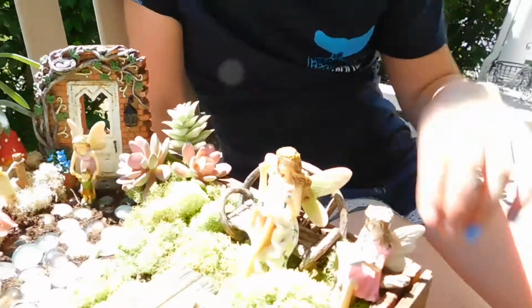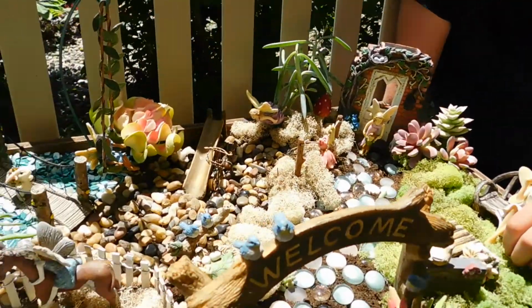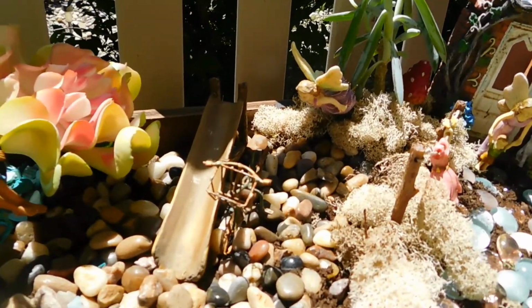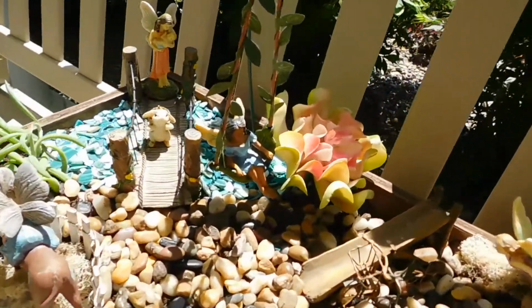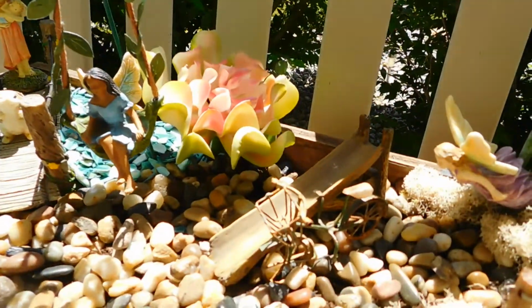We'll read it together. So over here we have another little welcome sign. It's hard to see, guys. It's in the sun, so I apologize for that. And then we have this area here, the playground area. We have a slide there on the pebbles. This is so cute. And then we have this beautiful fairy that's swinging on the swing set. So that's part of the playground.